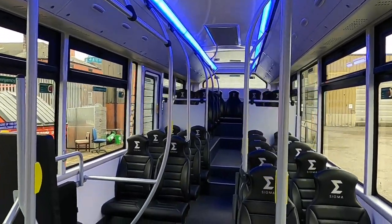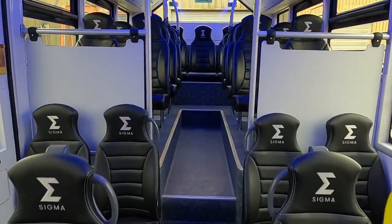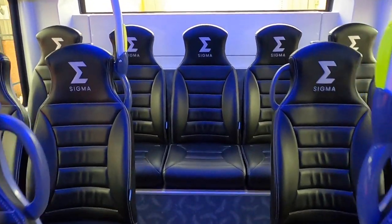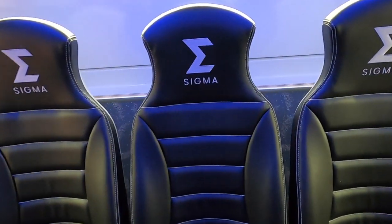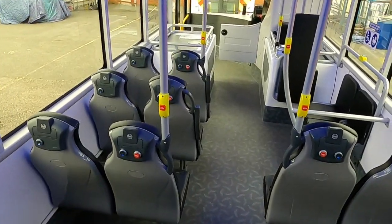So overall, very impressed with the vehicle. It drives very well, plenty of power. Even up the steep hills, it was maintaining 25-30 miles an hour. Steering is very responsive. And brakes smooth in operation.